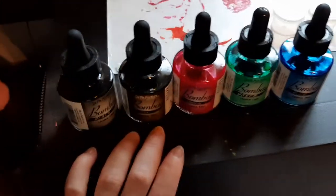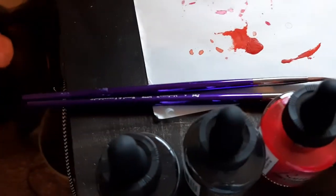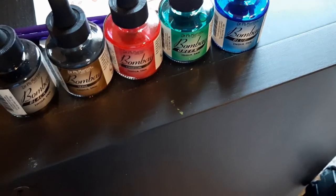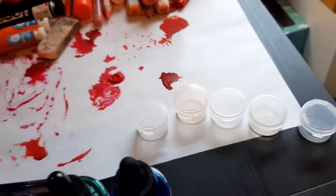So we've got our five colors of ink here. We've got five little pans here so that I can water it down. Probably going to use these two brushes and a set of nibs and a pen to do this, I think. And I think also for the nibs to work, I'll have to dip into the bottles. I know that's not technically kosher, but these little pots are not deep enough for me to dip into. The nibs are simply way too long. So we'll work with what we've got.